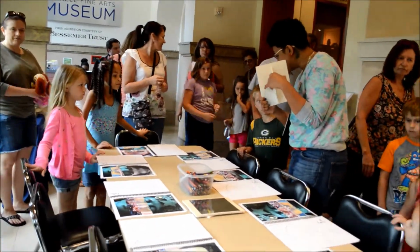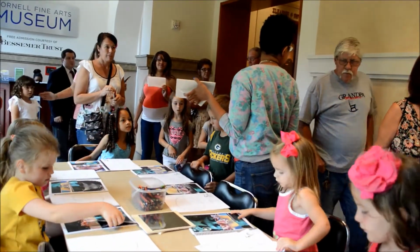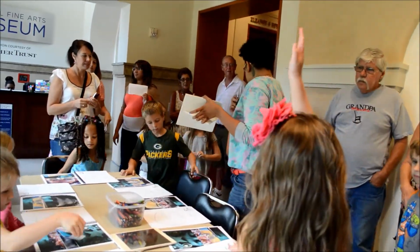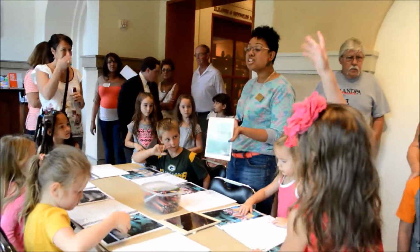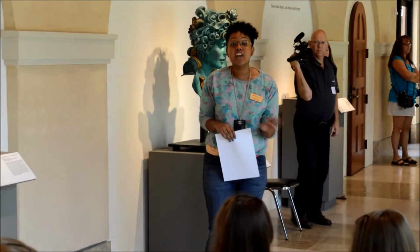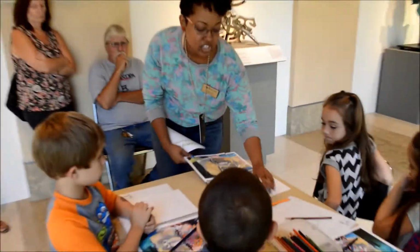Makeshift mirrors. So if you want to do a self-portrait, what's a self-portrait? Can anybody tell me? That's right. A self-portrait is when you make a picture of yourself. So if you want to, we're just going to go over it real quick. It's building a face. I'm going to use this as an example real quick and then move it right back to you.